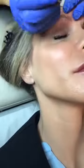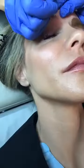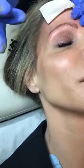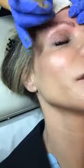This is just an excellent procedure to minimize your getting ready in the morning. If you want to go makeup free, you'll still look polished because you'll have good brows, yet they look very natural. So, I have another question. It says, what about the hairs that grow back in? Do you still get waxed? Any hairs that grow outside of the microblading, yes.